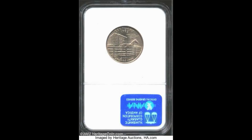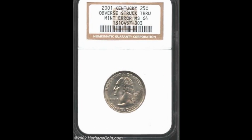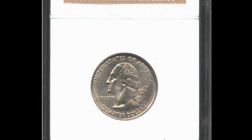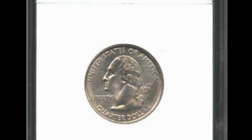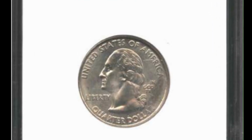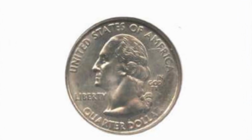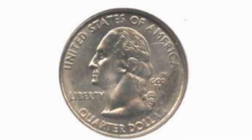Here's another fairly common error. This is a 2001 Kentucky quarter. This is a strike-through error, which basically means that something foreign came in between the planchet and the die, affecting the strike of the coin. Most struck-through errors are caused by a buildup of grease from the presses. This can cause part of the detail of the coin to be missing. The strike-through on the quarter was big enough to affect a lot of the detail in the words "In God We Trust" and the A and the R in the word dollar. This coin sold at auction for $51.